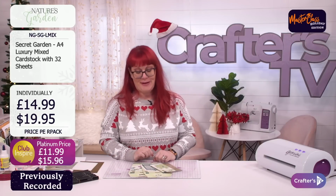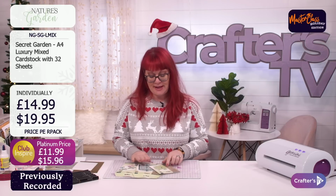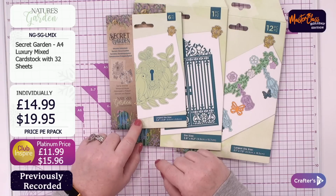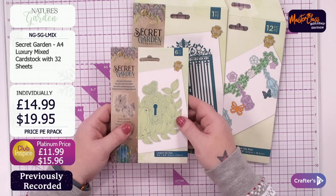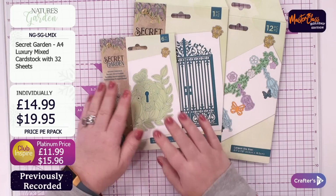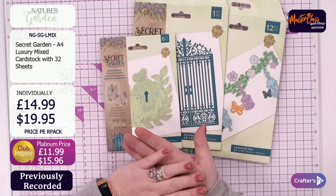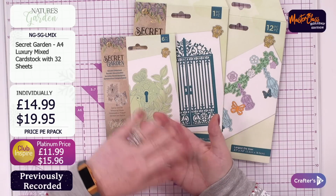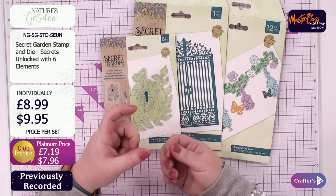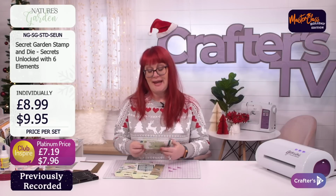So we're going to have a play with the Secret Garden. So I've got a few of my favourite elements from this collection. So we've got this beautiful Secrets Unlocked. And again, I adore this one. This is just fabulous. And that key absolutely will go wonderfully with that. If you cut that key out and emboss it, heat emboss it 2 or 3 times, you get almost quite a realistic looking key to go with this.